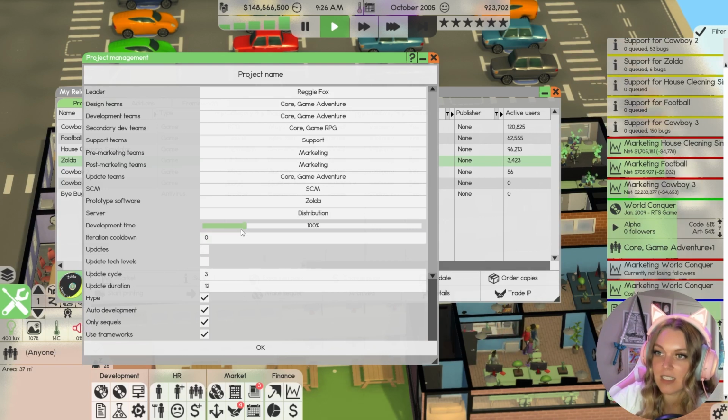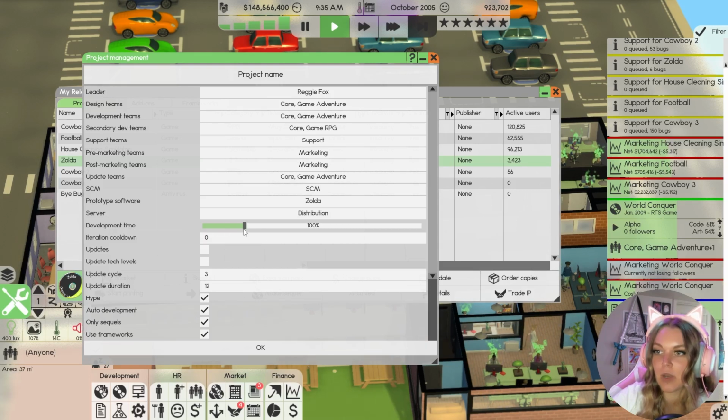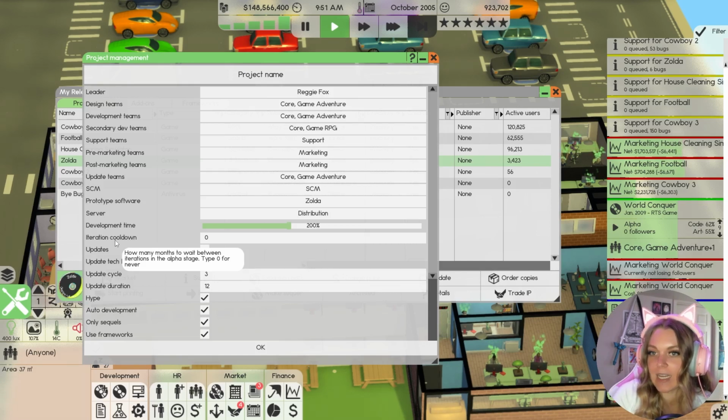Let's go ahead, and our development time is how long to keep each project in development relative to the optimal time it would take to develop. So let's go ahead and give them a 200% development time. There's no rush. Iteration cooldown. So how many months to wait between iterations in the alpha stage? So our alpha stage is when they're actually creating the game. So we want it to be relatively high.